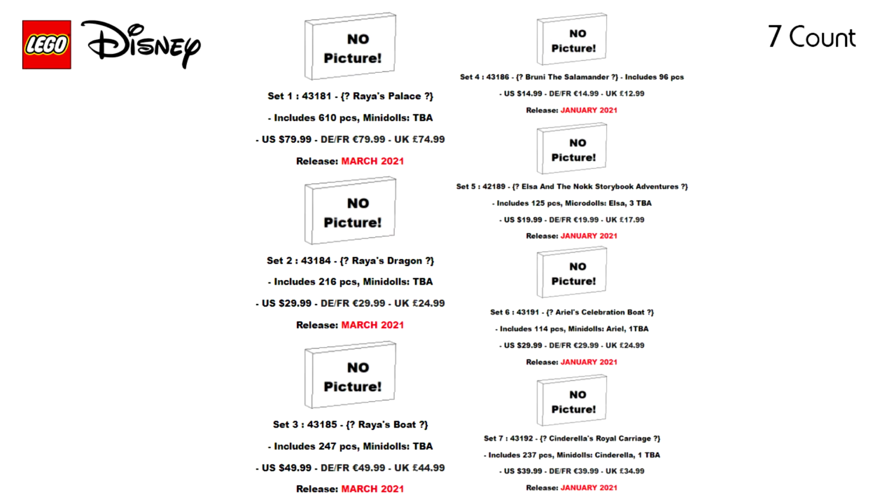We have set number 43181, Rhea's Palace. That set includes 610 pieces, mini dolls to be announced, and that will retail for $80 in the United States in March of 2021. Same thing goes for set number 43184, Rhea's Dragon. That will include 216 pieces for $30. And then we have set number 43185, Rhea's Boat. That will include 247 pieces for $50 in March of 2021.